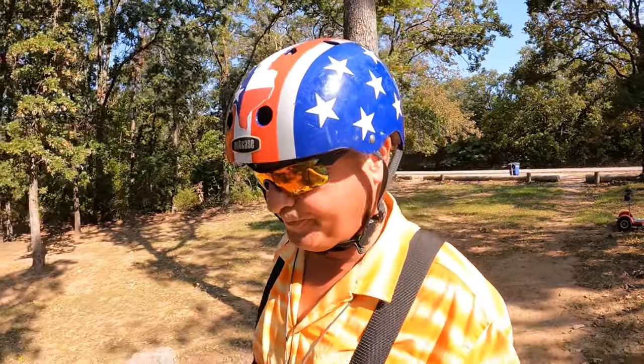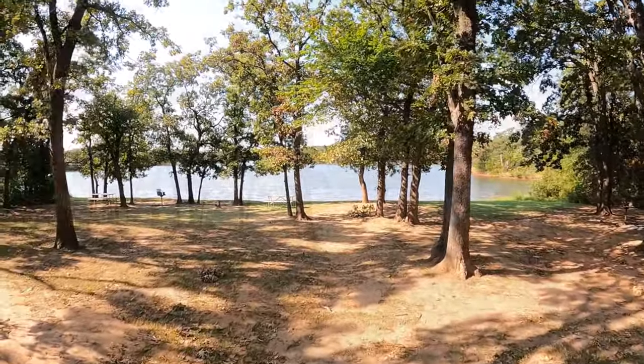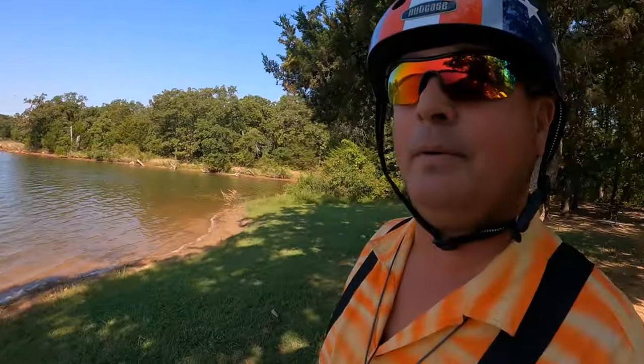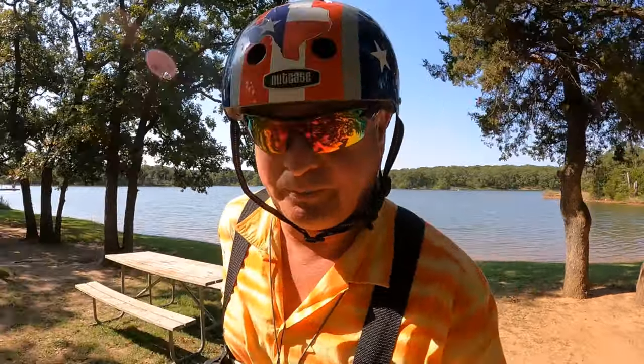McMurtry West. Lake McMurtry has a swim area, on those hot summer days when you need to cool off. Wouldn't call it a beach per se. Very peaceful. So I've learned a little bit about McMurtry, the campground here at McMurtry.